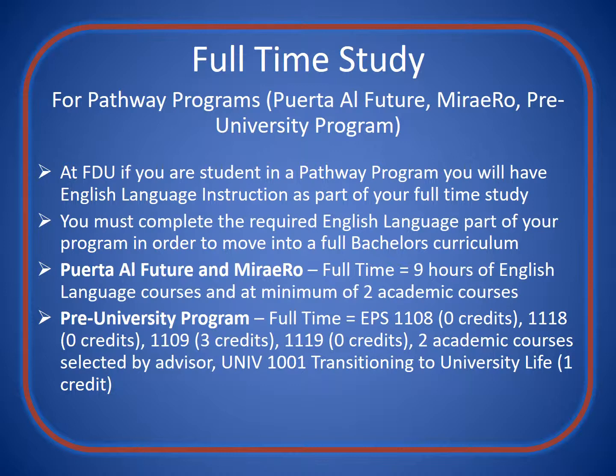Please be aware that your current I-20 will show Pathway Program on it. Once you complete your English language instruction, you will receive a new I-20 that states Bachelor's. You will need to request this from the Office of International Student Services.